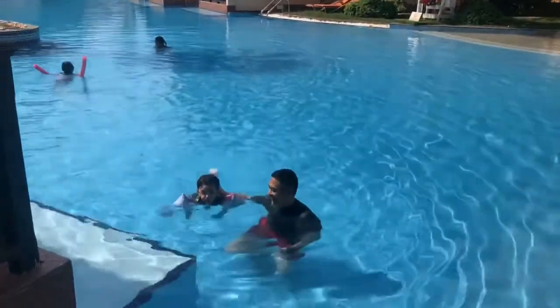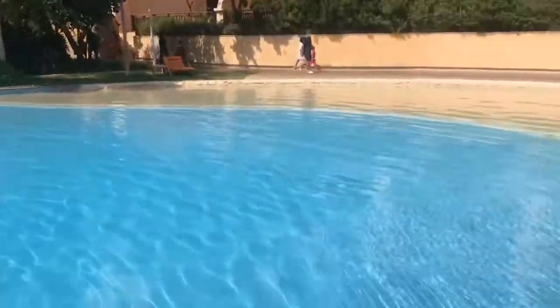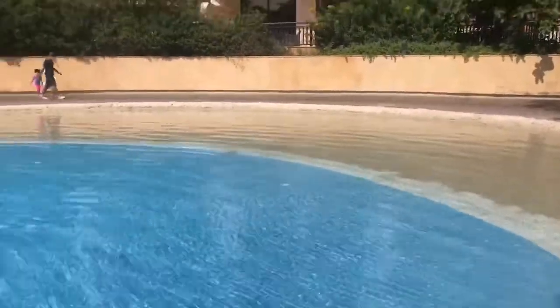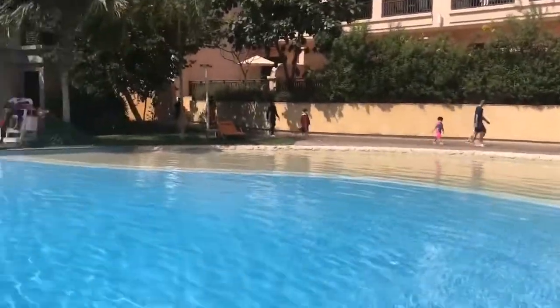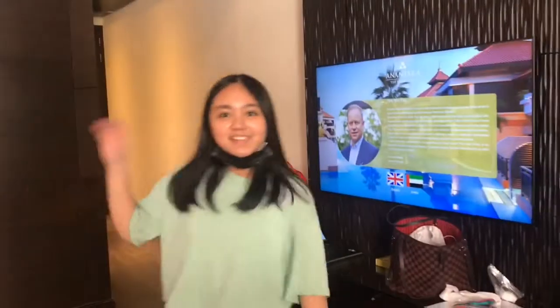Hi! That's the swimming pool. Nice to swim. We'll swim tonight. This is the end of our room tour, guys, and now we're just going to do more activities in the hotel. So, see you!